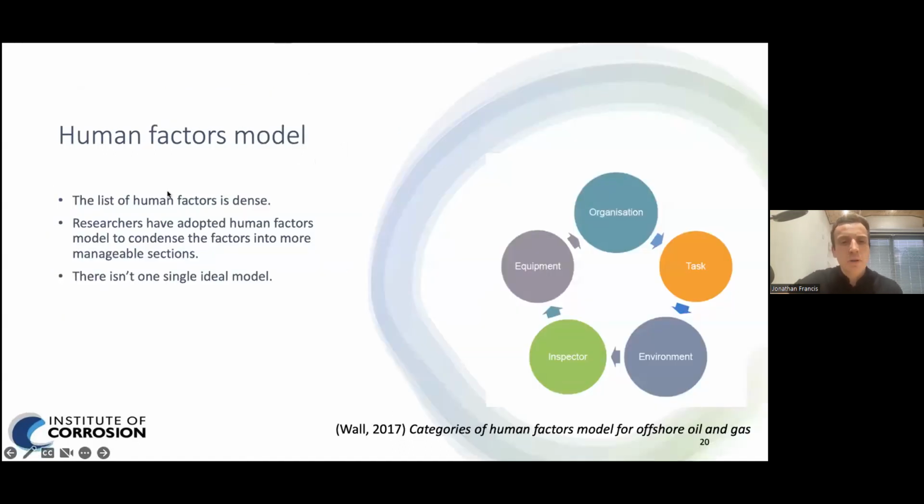Human factors models. The list of human factors is dense. Researchers have adopted human factors models to condense the factors into more manageable sections. There isn't one single ideal model. For my research, I've adopted Martin Waugh's category of human factors models for offshore oil and gas.